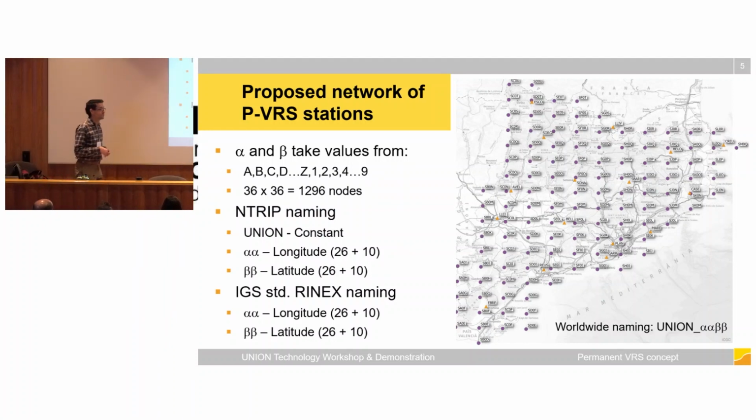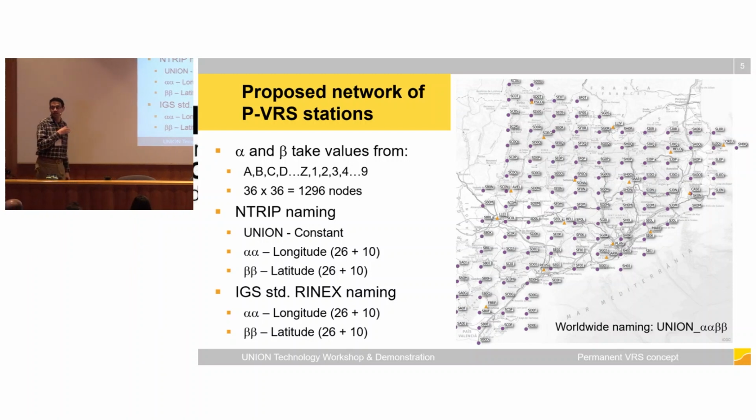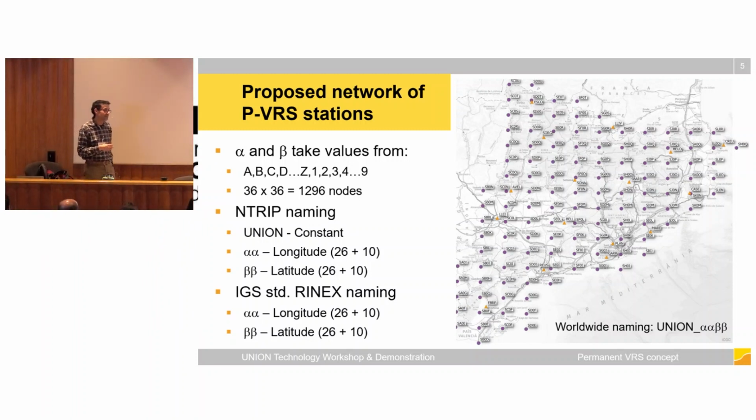So we have plenty of stations, a grid of 20 by 20 kilometers, which covers all the world. So in case we need to go to any other place, we just continue using the same naming with the same software, with the same concept. This is the idea.